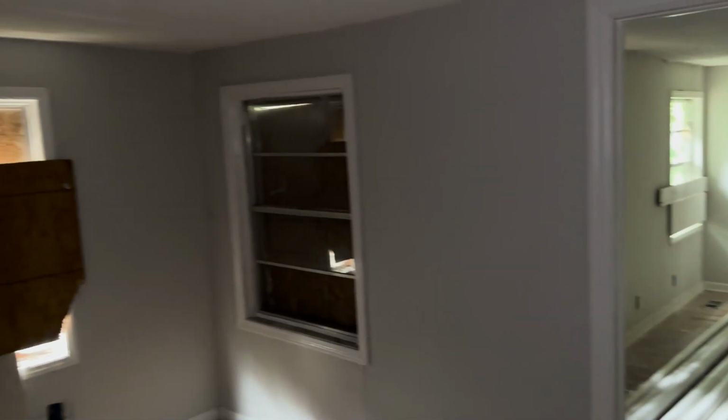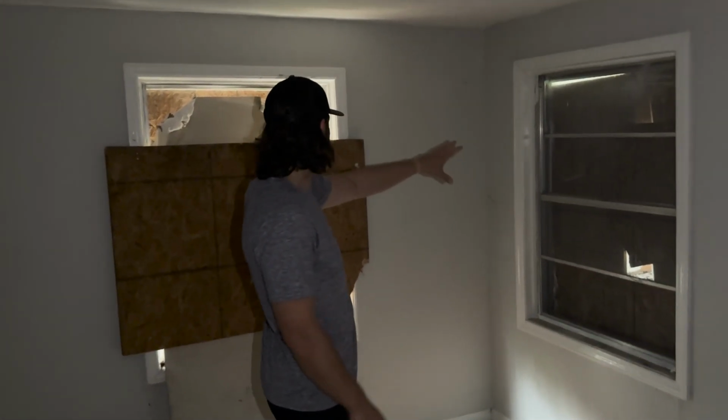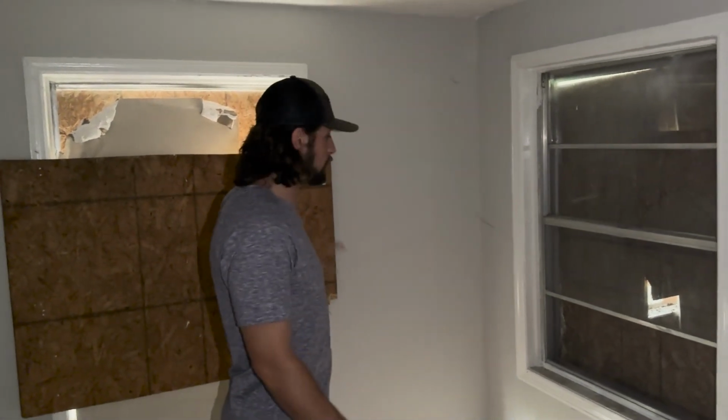So out of here, we walk into our next bedroom, okay? So this is bedroom number 2. This is one of the windows that we're waiting on. So we have these boarded up, that's why it's dark. Here are the 2 bedrooms that you have off the front of the house.